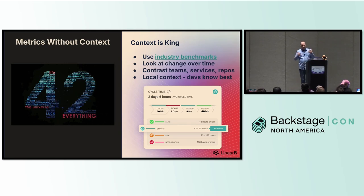You can look at different teams to try and understand if this team is doing much better in this area than others, why is that? How can I learn from how they're working and transfer that to the other teams? How can I unblock my other teams or services or repos or whatever? So by contrasting, it's not about which team is better. It's about which team is less blocked, which team has figured out something that maybe the other teams can learn.